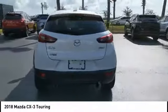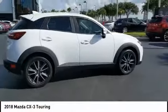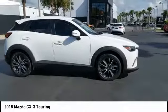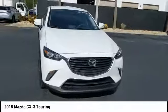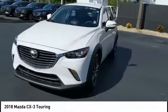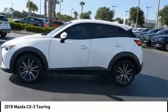This vehicle has less than 15,000 miles. Here are some of this vehicle's great options: blind spot monitor, heated mirrors, electronic stability control, aluminum wheels, rear spoiler, brake assist, traction control, stability control, intermittent wipers, daytime running lights.